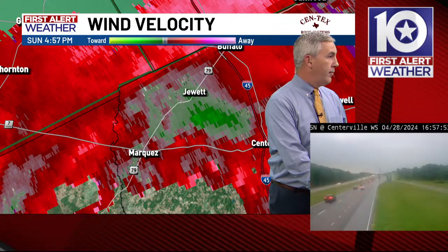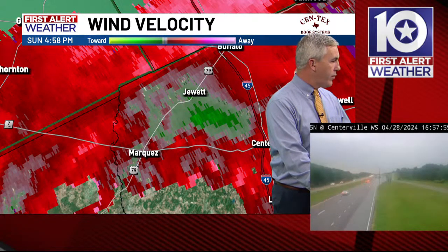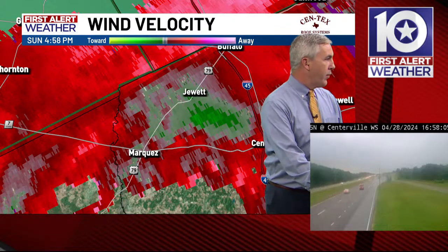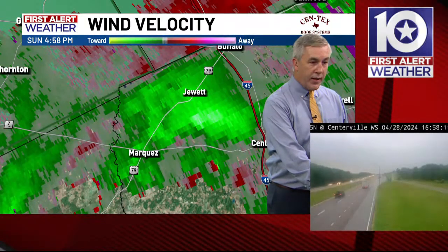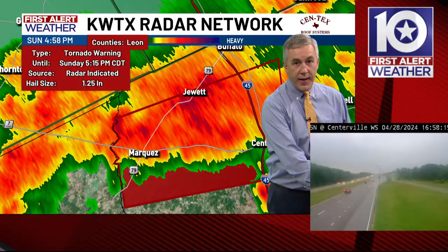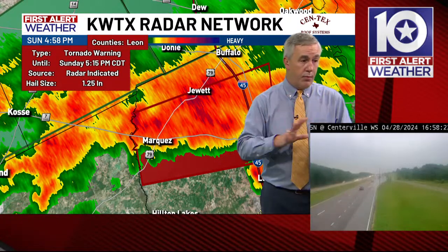So let's see. Did get some hail in Jewett, quarter-size hail getting reported with that. We have not seen anything of any ground truth from anyone in and around the Marquez area of any confirmed tornadic activity. So again, some pretty decent winds, and some hail being reported with this storm up to quarter size, and that's getting verified on the radar data as well. And again, a storm that hopefully has worked itself out.